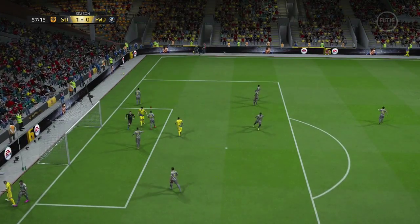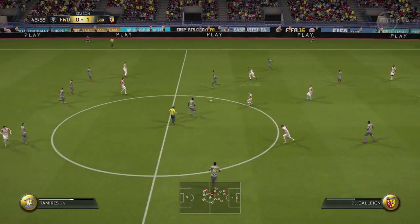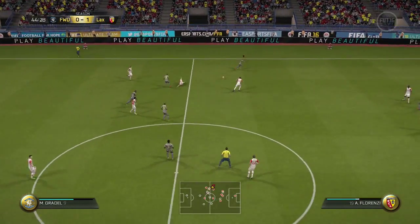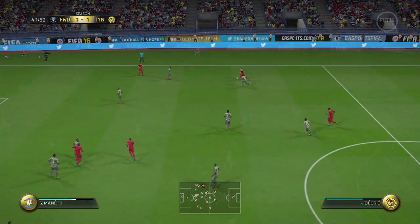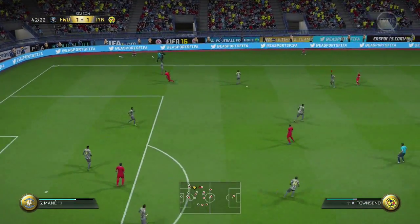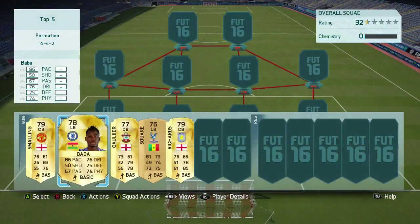86 pace, always very good indeed. Dribbling is decent, defending and physicality is good. Some of his key areas are his tackling, 81 and 81 for his standing and sliding tackles. 80 crossing is pretty nice as well, and then obviously the sprint speed and acceleration also very high.